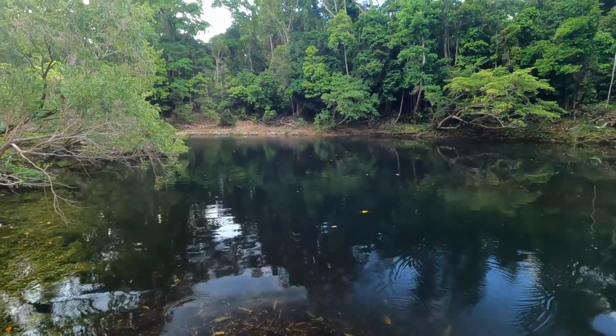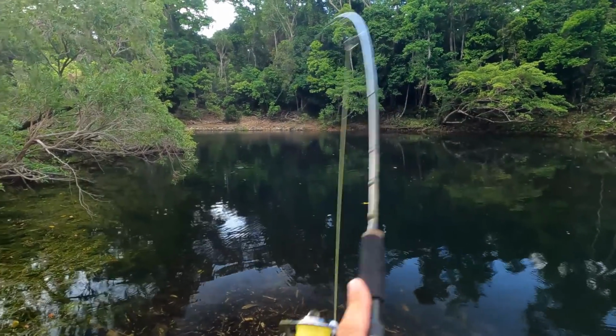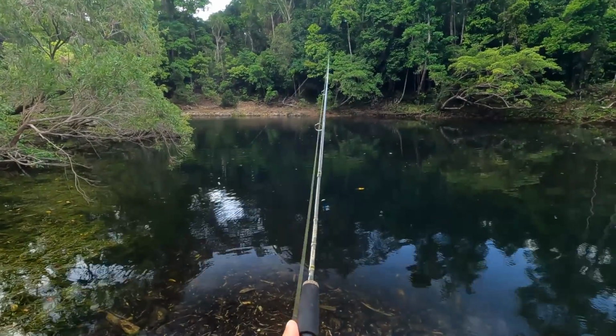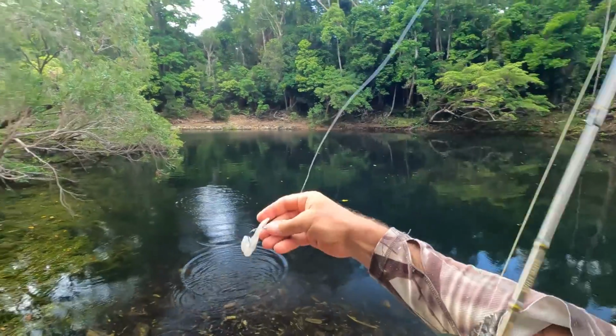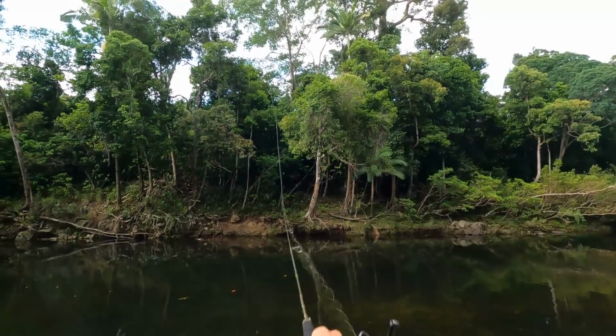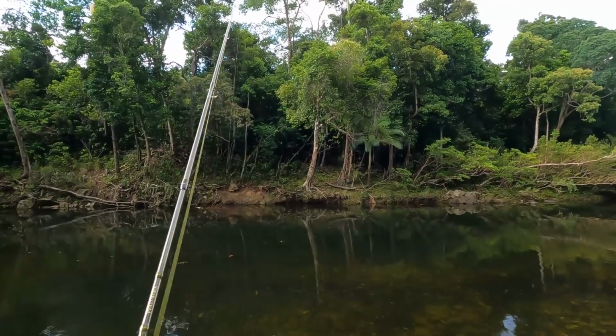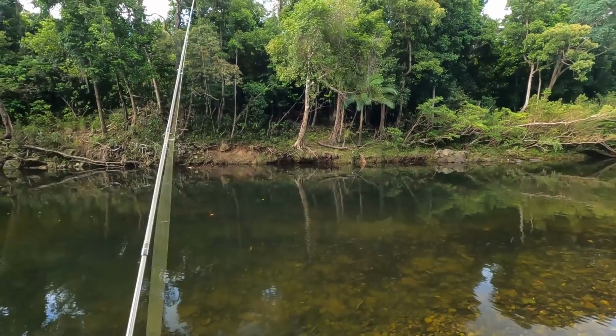Just saw a fish come up right here. Let's see if we can get him. Still there, fish. Oh, how'd it go? Oh, tarpon. And he's twisted it. Twisty, twisty. Let's see if there's anything on this sunken palm frond. Oh, right over the top of it. This could be good.